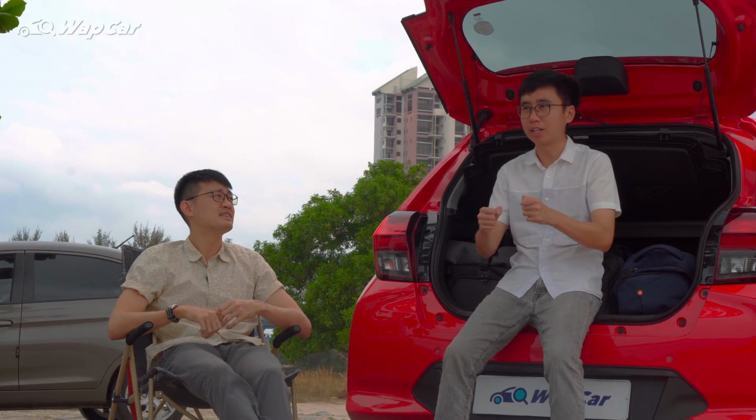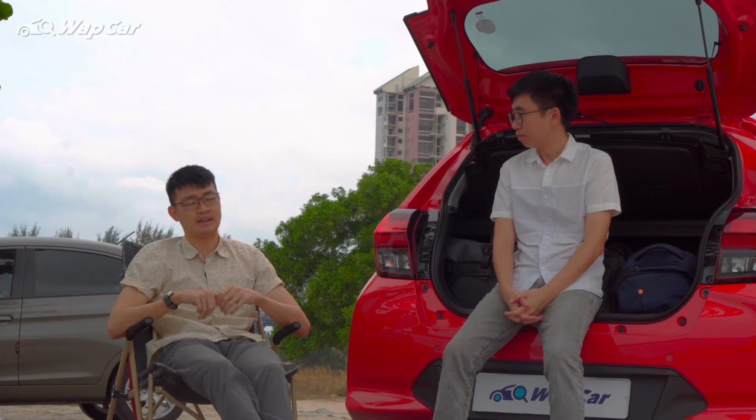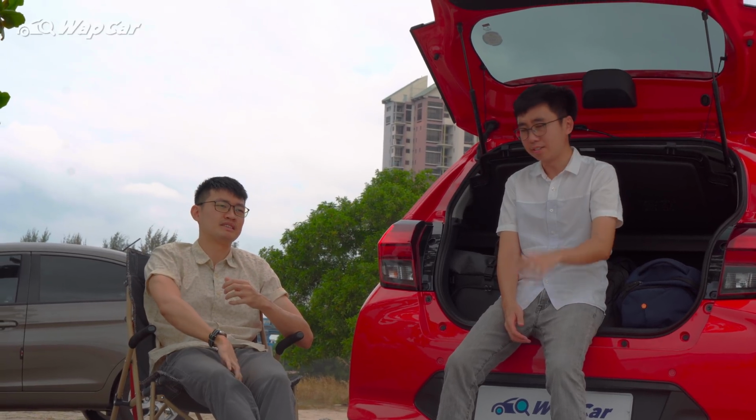But overall, this car is still a very solid driving experience, very practical. City car, good. Yeah, perfect city car. Yeah. Axia as a city car.